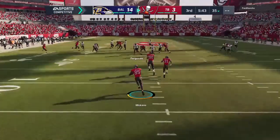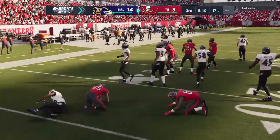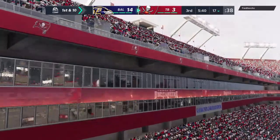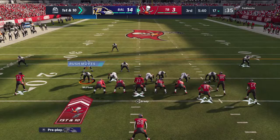Takes this about 5 yards deep. And he will be brought down here inside the 20. Good coverage as he's dropped at the 17. So from the 17 now, here's a 1st and 10.